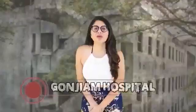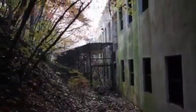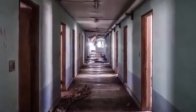And finally, at number 1 is Gonjiam Hospital. Located in South Korea, it's said to be one of the most haunted buildings in the country. I mean, CNN even called it the freakiest place in the world. The hospital was randomly and abruptly closed in the 1990s, and people only really found out why ages afterwards. They weren't making money, the conditions were beyond unsanitary, there was no proper sewage disposal, and worst of all, a lot of the doctors themselves were mentally ill and the patients were murderous. All in all, it's just not a good mix.